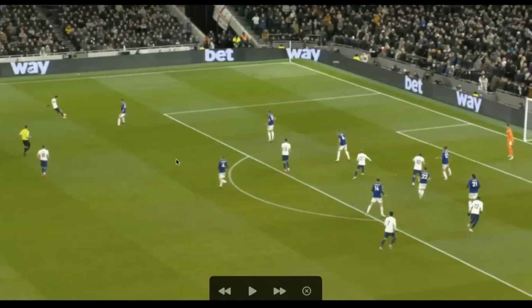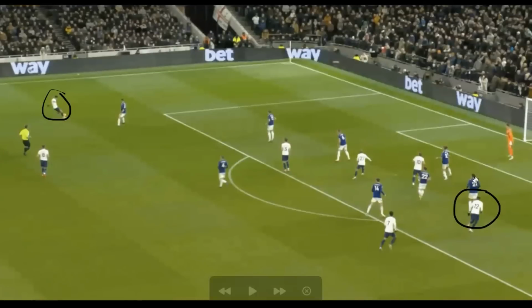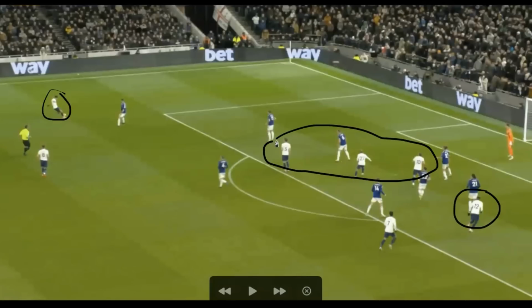And now again, as we've seen against Everton, here's the fullback, and where's the opposite fullback? Right at the back post there. There he is. He's going to be there every single time. And then you've got Son actually hanging around this time just outside the box, but he's still got 3 players in between the 2 fullbacks.